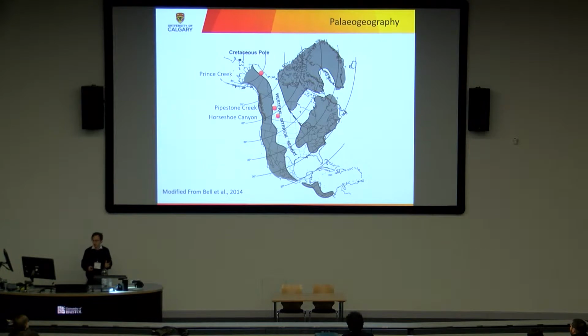So it's important to keep in mind what was the paleogeography of the area. This is a modified figure from Bell from 2014, and the three locations I've highlighted again. And as you can see, the Prince Creek Formation was even farther north than it is today, 80 degrees latitude. This is a location that would definitely experience 24 hours of darkness for a significant portion of the year.